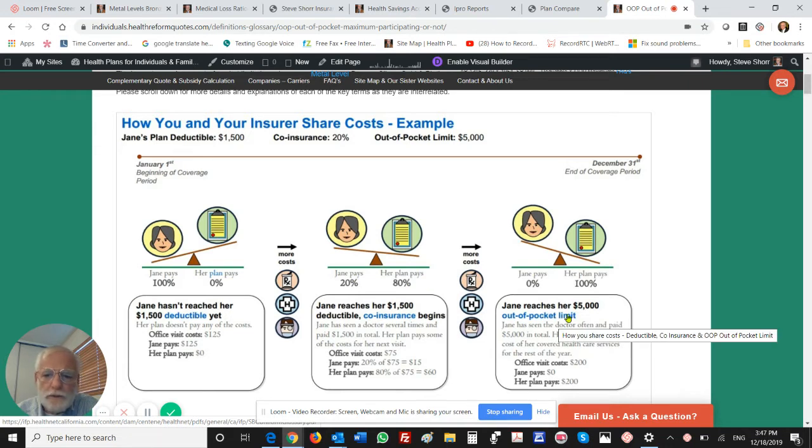And this is an older slide, so it was like $5,000. But once you pay $5,000 out of pocket, then you're done. So it might well make sense to get the bronze zero premium, because the most you're going to pay is $5,000. And the other problem too is we don't really know what your surgery is going to cost.